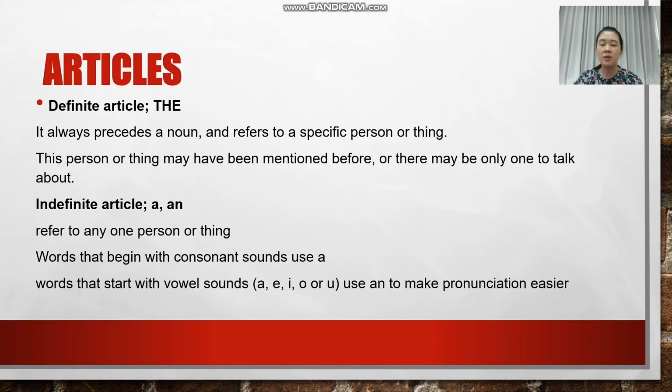For the definite article, the, it always precedes a noun and refers to a specific person or thing. And this person or thing may have been mentioned earlier. We may have talked about it before, and then we just talk about it now once again. Or there may be only one to talk about. That is another way. The first one, it can be mentioned earlier, or that kind of noun where there is only one, like the word the sun.